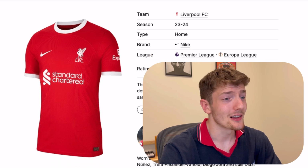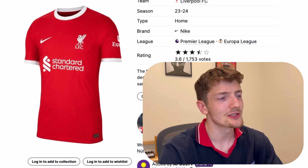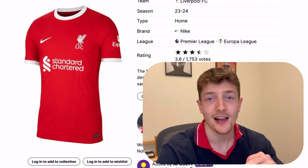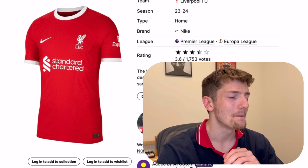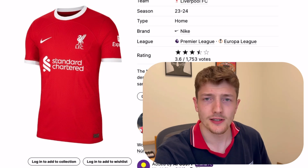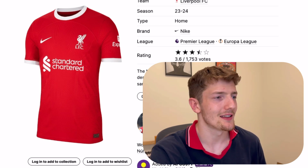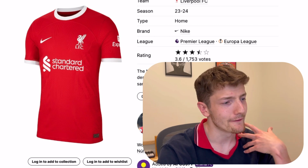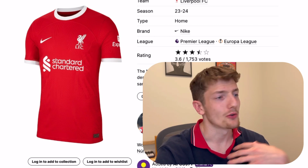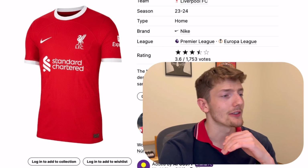Next up, we got the Reds. We got Liverpool. This, similar to Newcastle here, is just such a clean, classic home jersey. I think it looks really, really good. You could say it's probably not that adventurous, but I don't think a home kit needs to be really adventurous. If anything, you could just leave that for the away kit. It's full blood red, with great white accents. I like how the sleeves and the collar are both white on the kit.